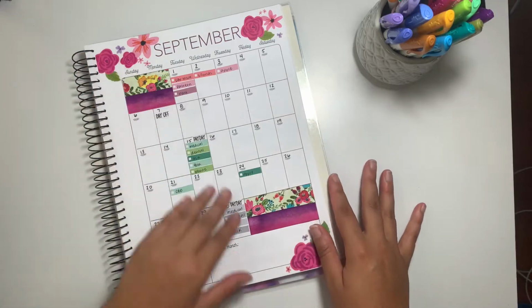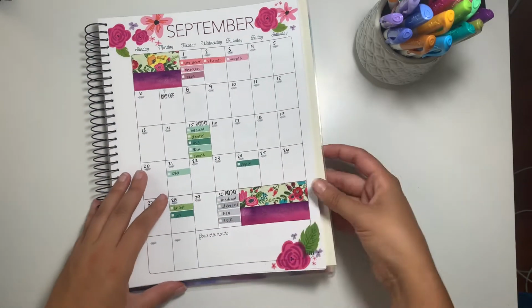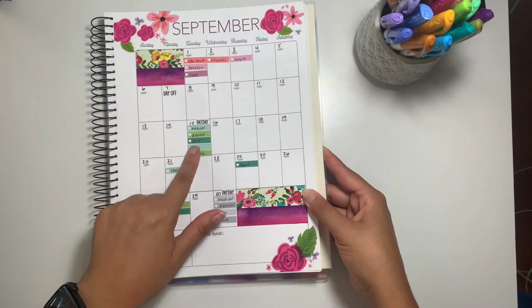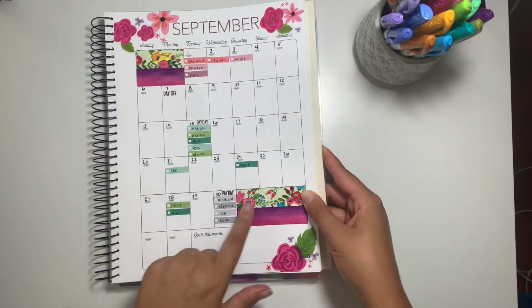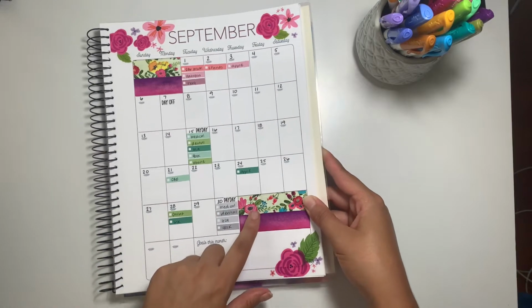But this is my September spread, so I already set up the monthly, just because I figured that would be much easier. These are some stickers from the Happy Planner. These little ones are from Planner Kate. These are for the petite planner size for Erin Condren, and I just cut the ends. And then just some washi. Honestly, I'm not even sure. I think I got it from Michael's.